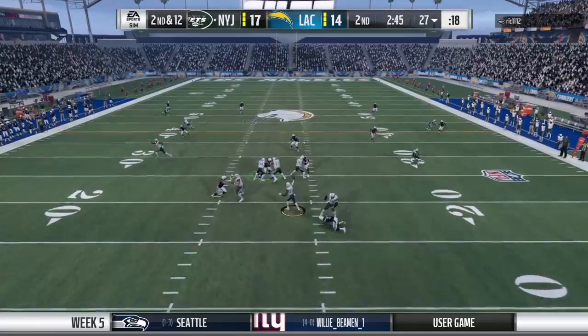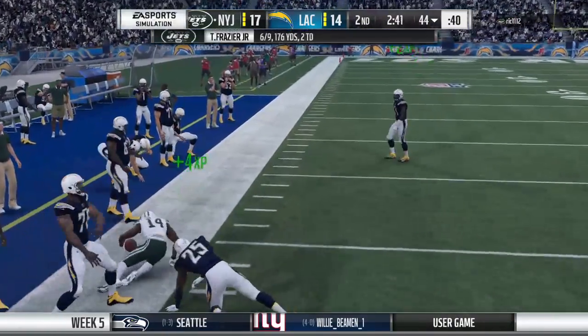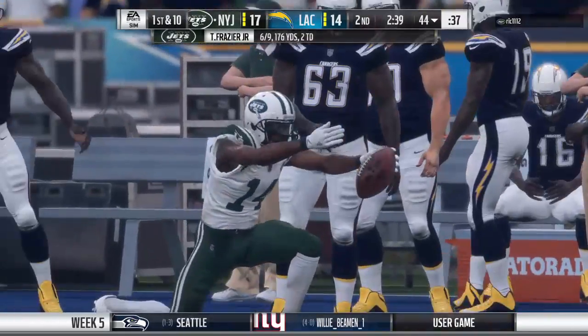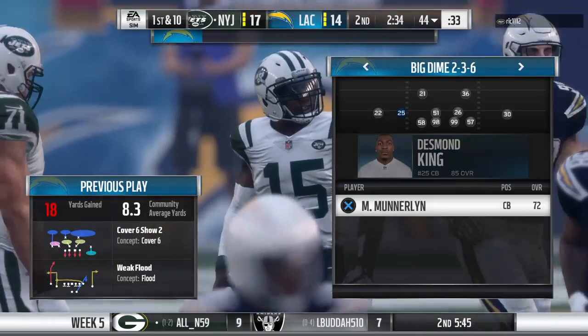They'll set up a throw. Throwing left side, it's complete. And they'll get it up just short of the 45 at the 44. A Jet first down, 18 big yards that time.